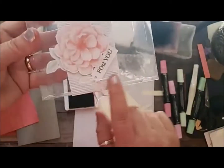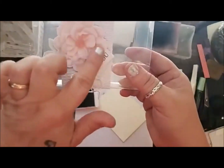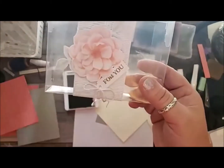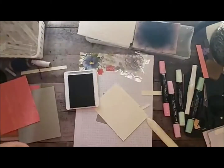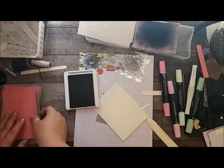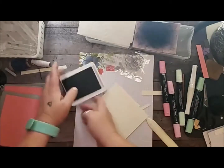Isn't that pretty? That was another piece of the, I love this flower so much. But this was the cutout. But isn't that pretty? So that also came with the Paper Pumpkin. I meant to show you guys that. I forgot. Okay. So let's go ahead and stamp.